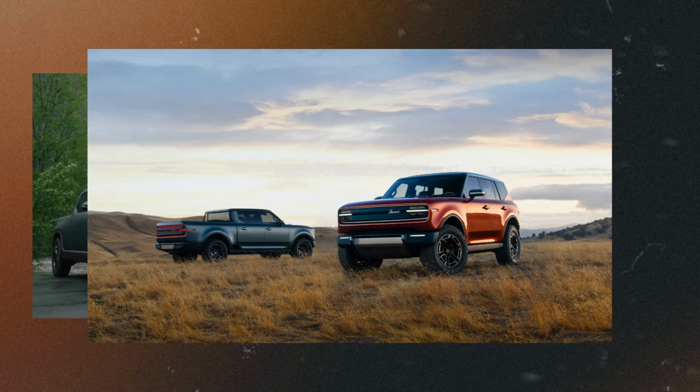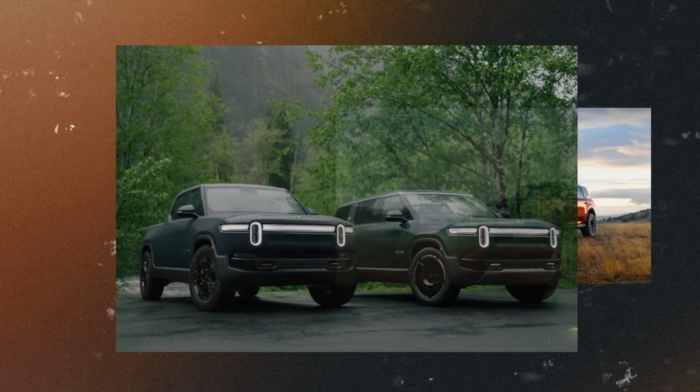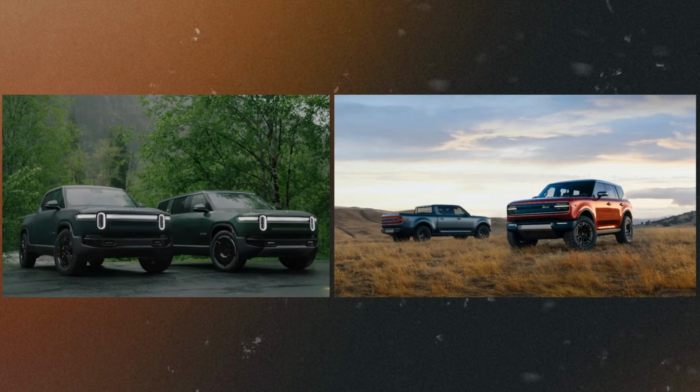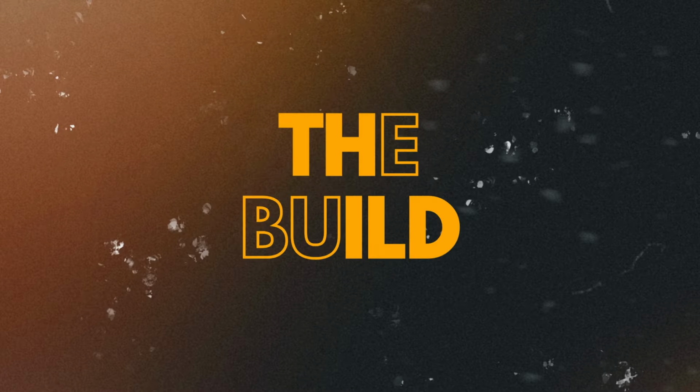Both designs are stunning. The key differences lie in the control interface. Scout offers physical buttons, dials, and switches, while Rivian opts for an on-screen digital control. I lean towards the Rivian approach, as my ideal car should be pre-configured to my preferences, minimizing the need for frequent adjustments. How are these vehicles built?